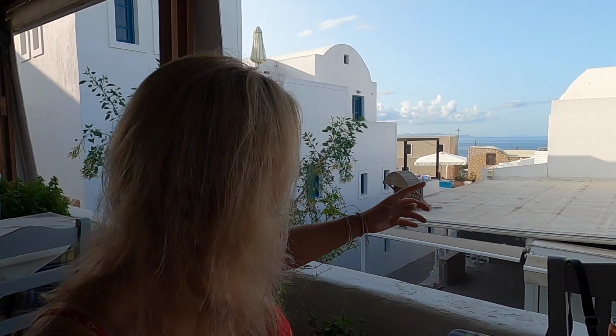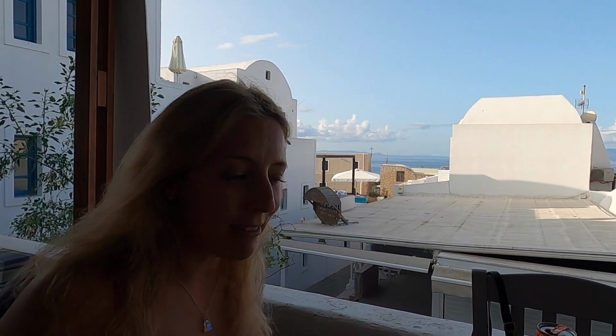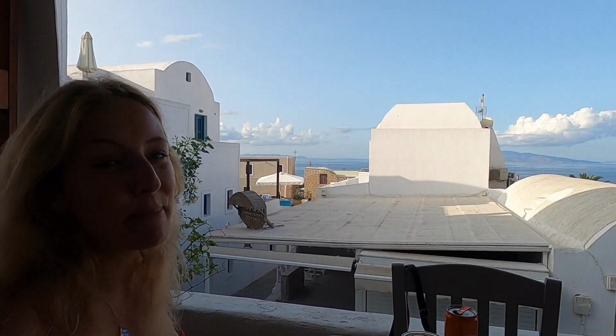We have the views out over this way. Obviously it's not the stunning views around the corner there, but I actually really like it here because it's nice and cool, you're in the shade, it's lovely, and I get a Greek salad. And we still have a sea view over here. And some of the pretty streets of Oia.